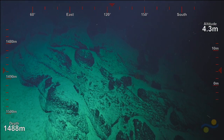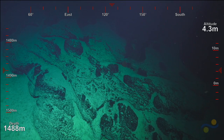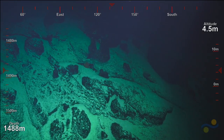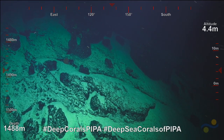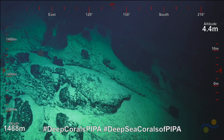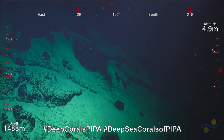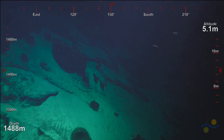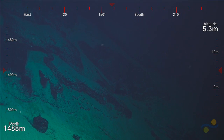All right, let's see what we see. We've got some neat big boulders coming up, which should offer some opportunity to see some cool corals. I think I see an Anthomastus on the top of that boulder. It is an Anthomastus. We're just going to fly by it, that's okay.